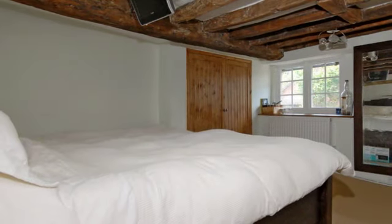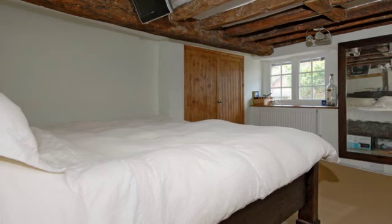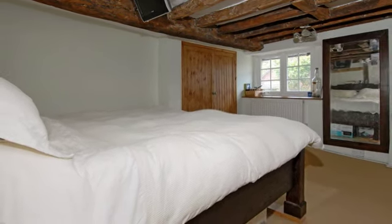Bedroom 1 has a range of fitted wardrobes and a wealth of timbers. There is a further double bedroom, a single bedroom, and a family bathroom.